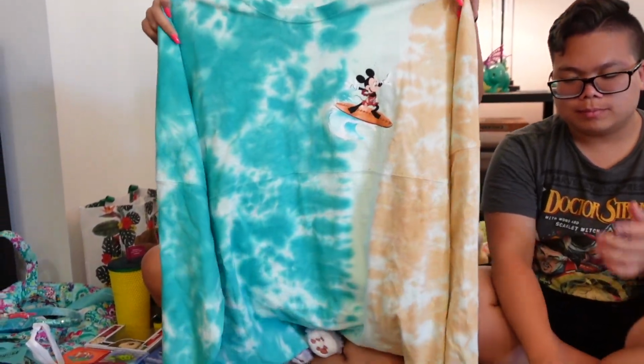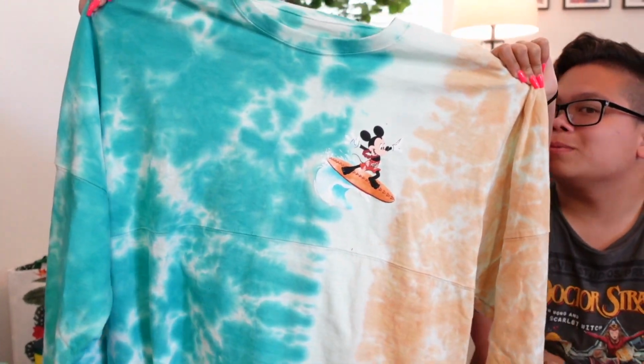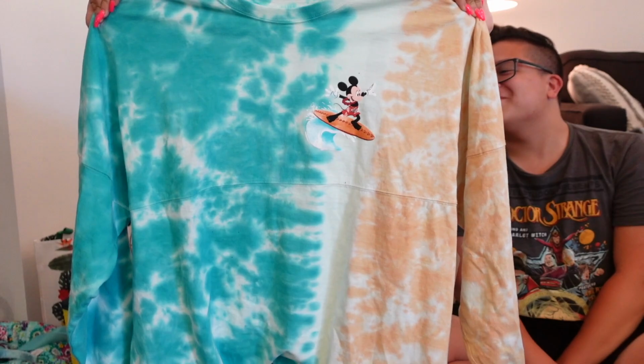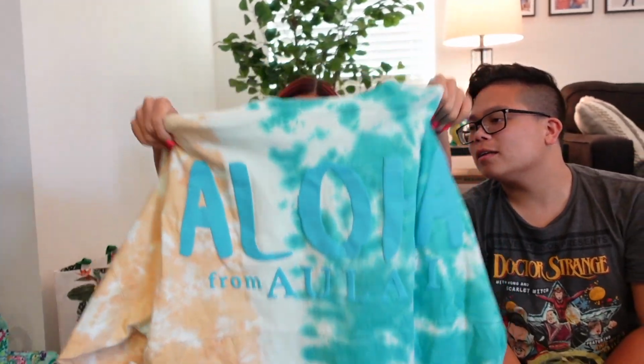And then I got a spirit jersey. They had so many to choose from, but this is the one I ended up getting. You have Mickey surfing right there, and it's like tie-dye kind of, I think. Yeah, and the back says Aloha from Aulani. And this is $80. $80.